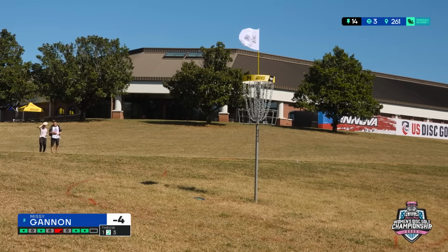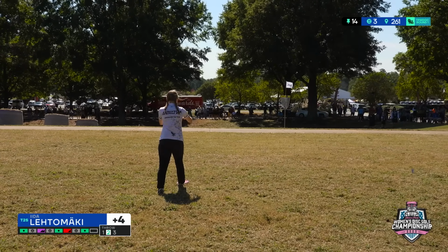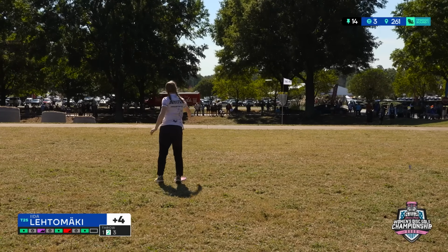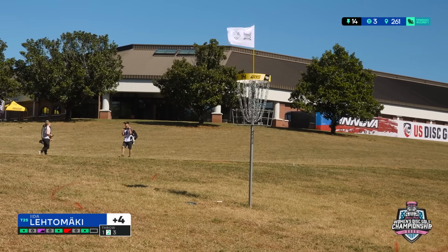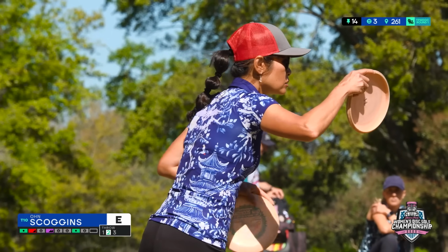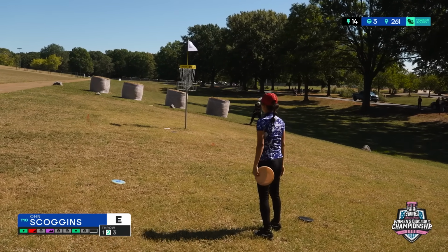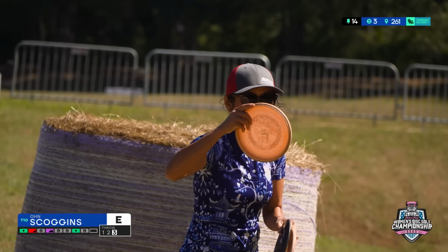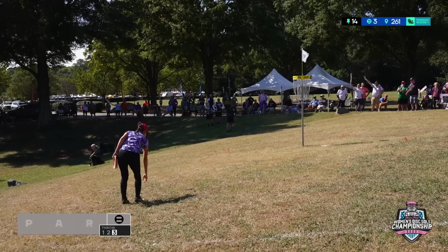That's what I'm picturing. Missy with a really nice layup. That layup can go wrong quickly. Iida also probably just laying this one up. Yeah, you very rarely see runs longer than maybe 40 or 45 feet, and even those are incredibly risky. She gets the go-ahead? Yeah. Oh, she sends it right into the headwind. Good comebacker.